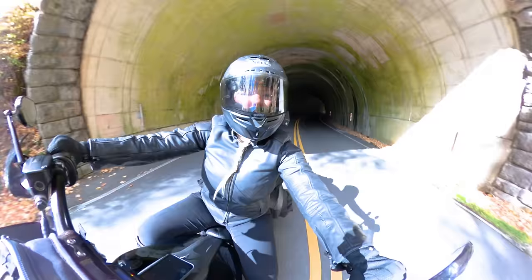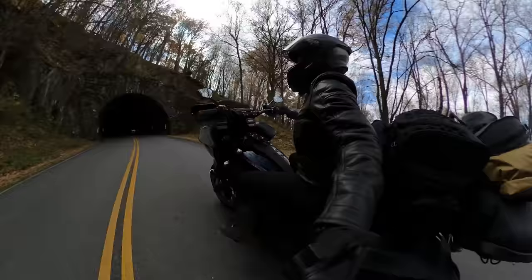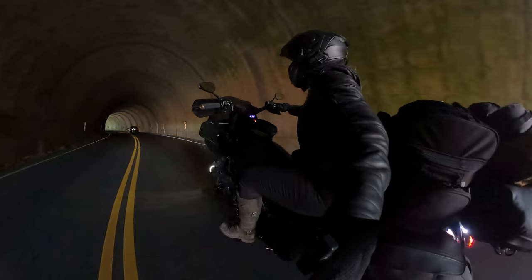Today, the Blue Ridge Parkway is nicknamed America's Favorite Drive and features 26 tunnels and 272 overlooks throughout the 469-mile scenic drive. Better believe we'll be enjoying at least a dozen of these overlooks along the way. I love a good scenic overlook.